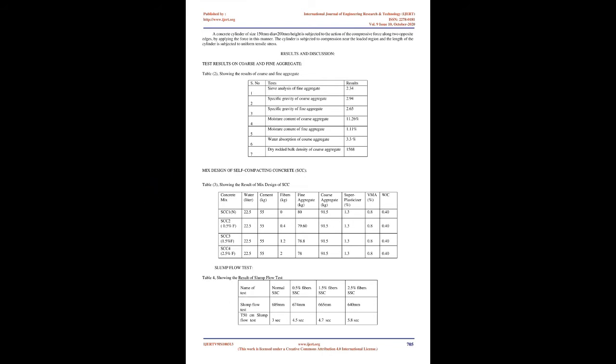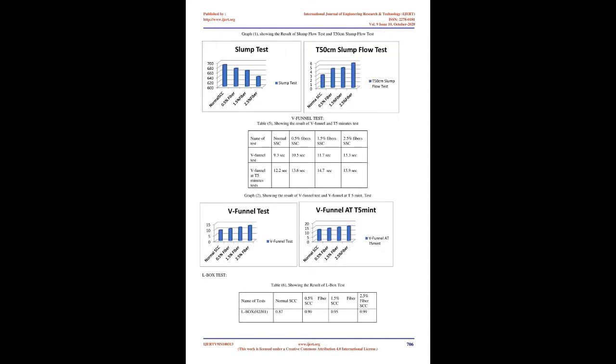Viscosity modifying admixture, VMA, Chemrite 303 SP. It is a pale white liquid based on carboxylic acid derivatives. The main function of using VMA is to avoid segregation of the SCC mix. As the superplasticizer increases the workability of the SCC mix, segregation is avoided or stopped. By adding VMA, we increased its cohesiveness to control segregation and also bleeding.